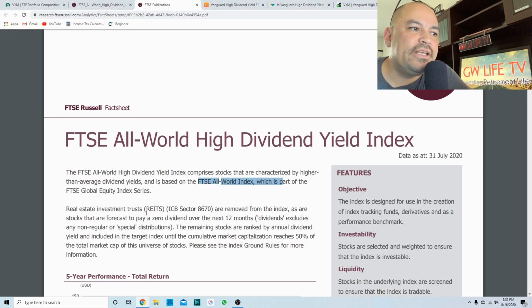Real estate trusts, or REITs, are removed from the index, as are stocks that are forecast to pay a zero dividend over the next 12 months. The remaining stocks are ranked. This one's important right here. The remaining stocks are ranked by annual dividend yield and included in the target index until the cumulative market cap reaches 50% of the total market cap of this universe of stocks. So this is a high dividend yield fund.